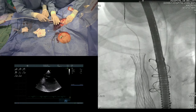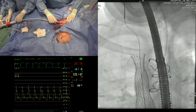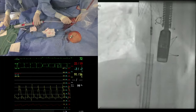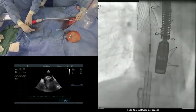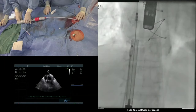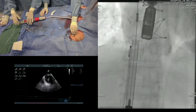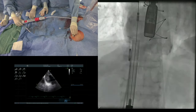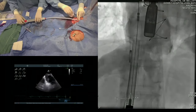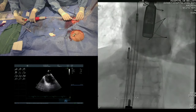Okay. You can make a test here and then just check the position. Now the prosthesis is in the entrance of the atrium, probably, no? Okay. It's an angio now. I think for me it is now in a good position.